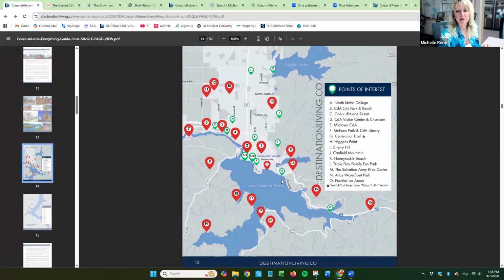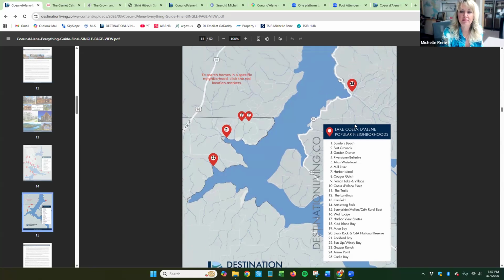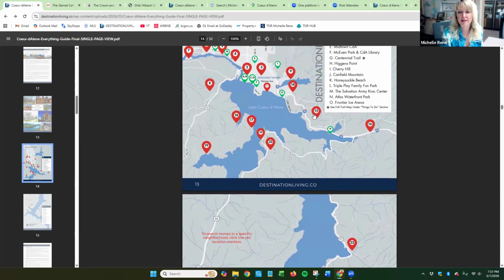These red markers are on the next page, which is popular neighborhoods. I want to show you how this functions, and it's the same on the website, and I'll show you that in a minute. There are two different ways to search for listings if you are interested in homes in the area, which obviously, by the way, you need to call me if you're interested because I can help you with that. Okay, so we're going to find the neighborhood we want, and really you're probably going to do that on the map, but these are the names of the neighborhoods rather than putting names all over the map. So I just felt like that would be easier.